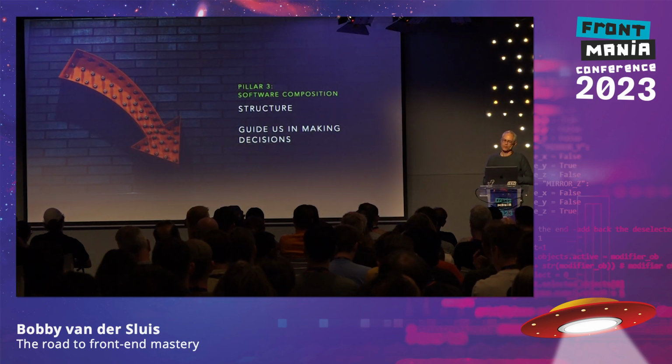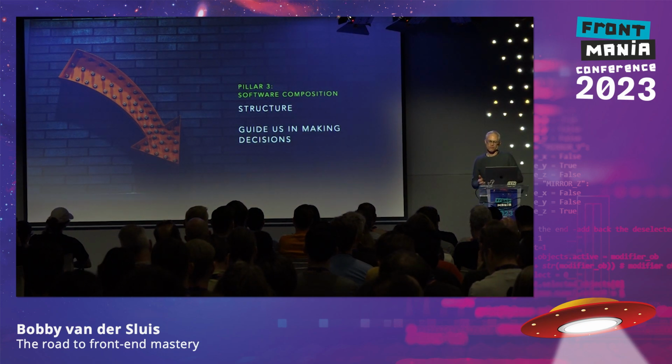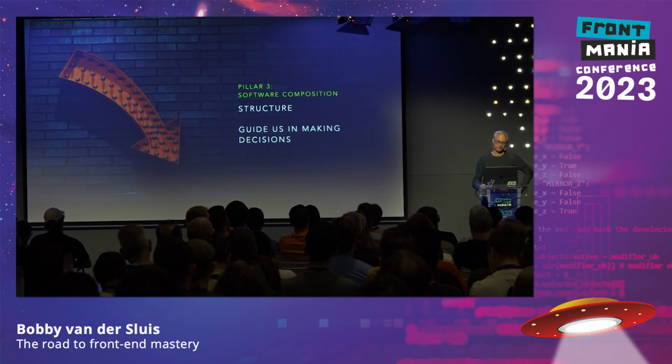So to summarize this third foundational pillar, software composition is all about providing structure. So like the second pillar, it's about guiding us to make the right decisions. Only now we focus on software development patterns and best practices, and we look at it from the perspective of the organization we work for and its goals.